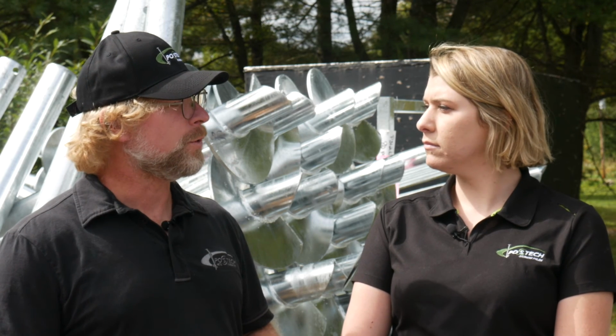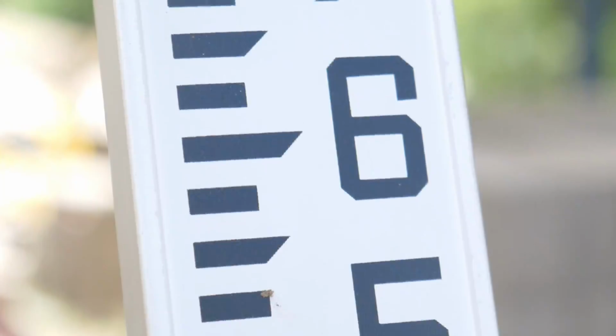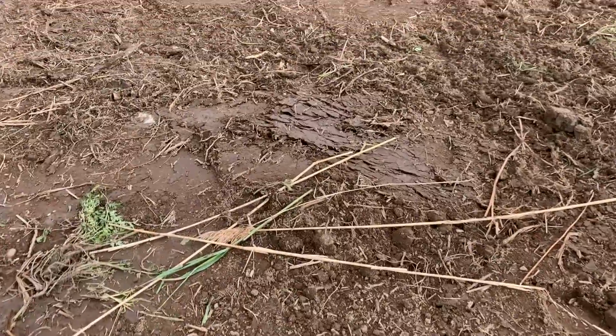Now it's also important to know your local conditions. I would say a minimum distance is about 6 inches, but we have areas here where the soil is a loose clay and will heave up to 18 inches. So it's important to know what your minimum distance is in your particular area.